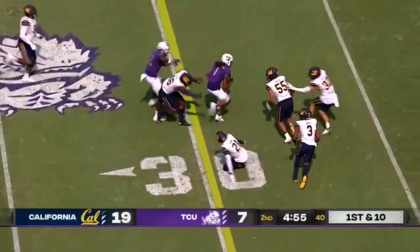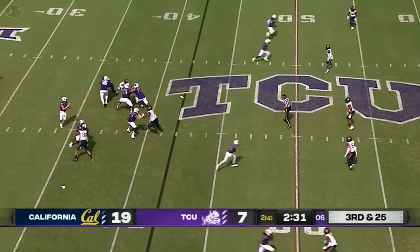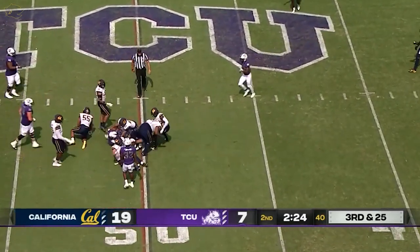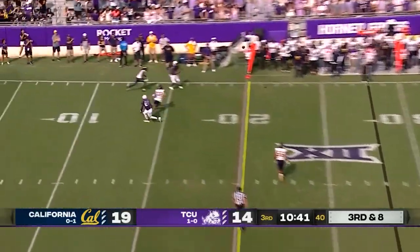Duggan on the run of completion. Finally connects with Quentin Johnston. Dirty pocket for him to live in. One of 13 Texans on the Cal team. Duggan, third and 25. Gets back across. TCU's hit a couple of third downs on this first drive, the second half.